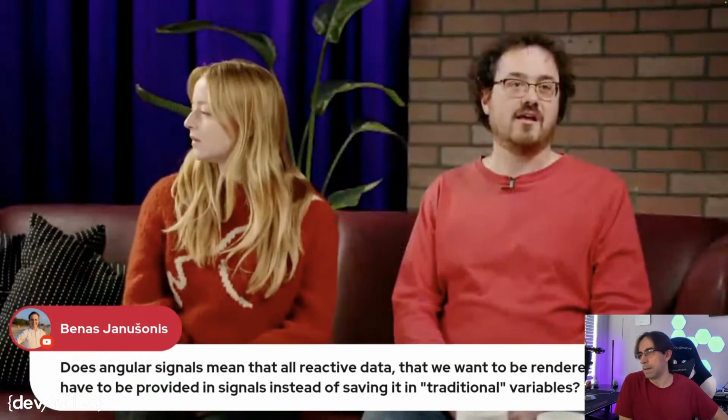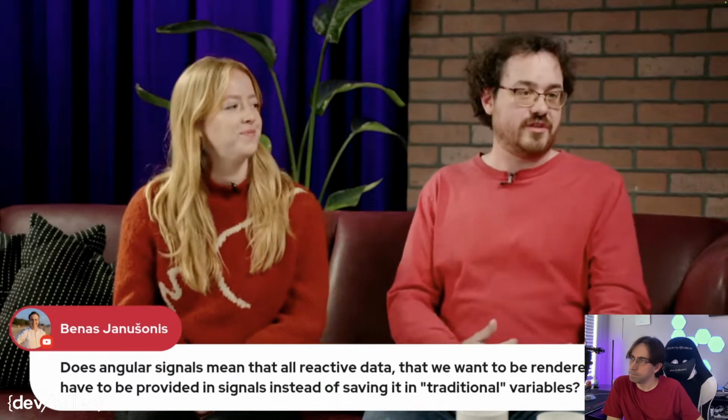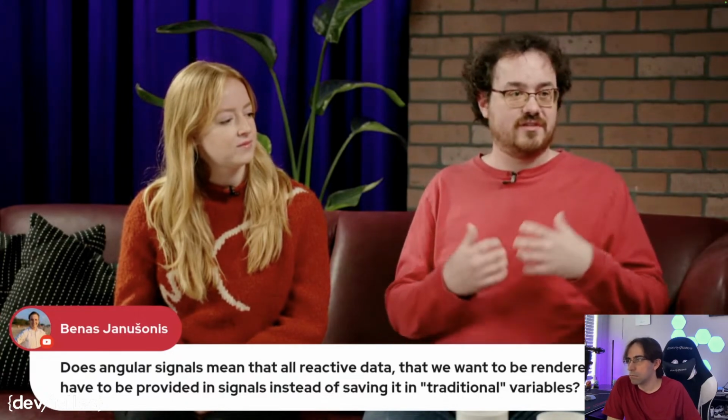That's a great question. It depends. If you are still using Zone.js in your applications, you will still be able to have zone components and they can bind to state that is just in services and plain variables.